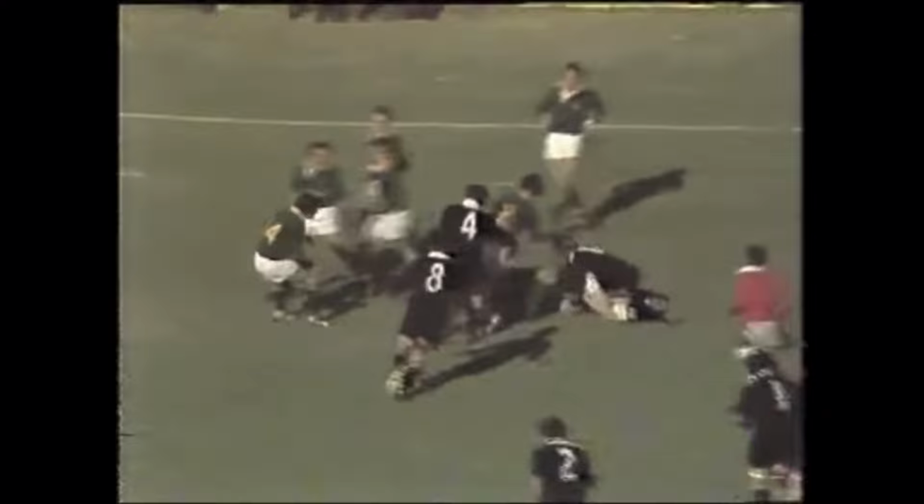That's Kirkpatrick. Kirkpatrick the try. Kirkpatrick feeds, going away to Doug Bruce, the All Blacks are going to move the ball by hand. Bruce Robertson. Bosch is covering. Straight to Ian Robertson, caught by Bruce Robertson. Everly there quickly, number seven.